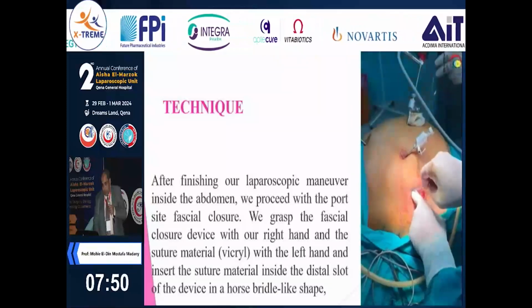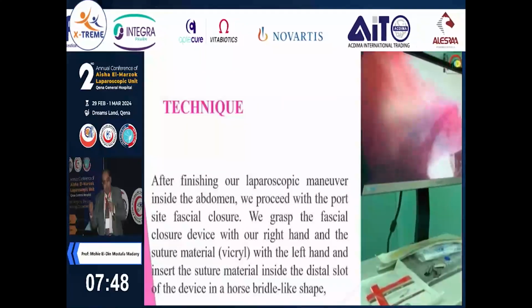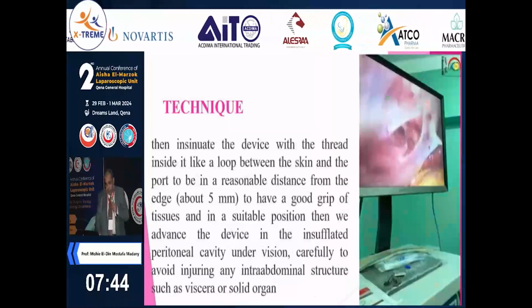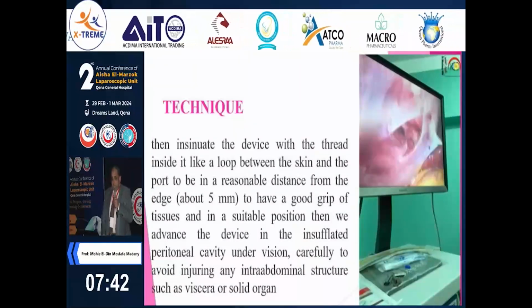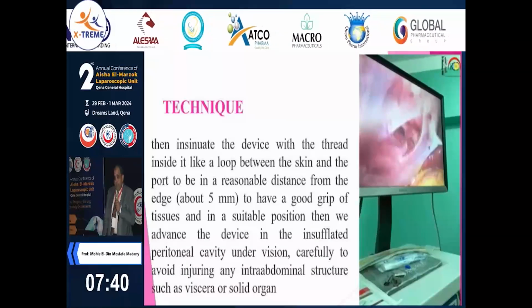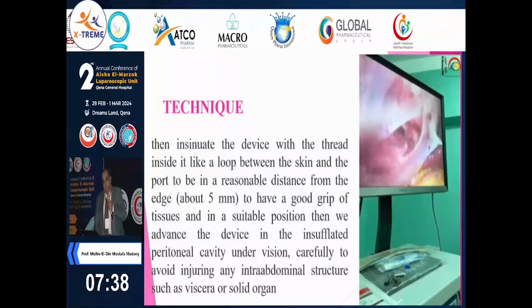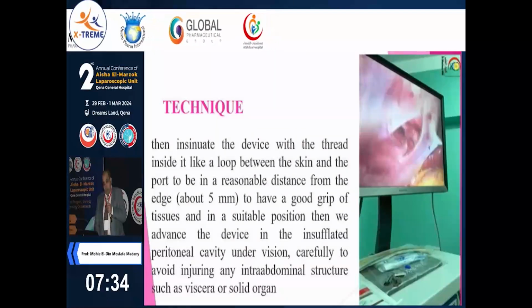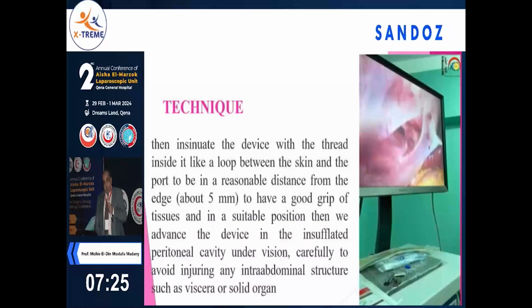As you see here, this is the needle, from inside the abdomen. Then we insinuate the device with the thread inside it like a loop between the skin and the board to be closed, at a reasonable distance from the edge, about 5 millimeters, to have a good bite or grip of tissue, and in a suitable position.